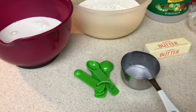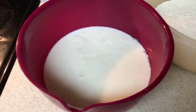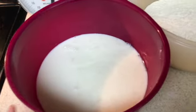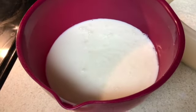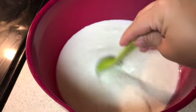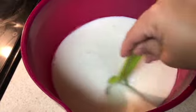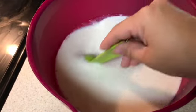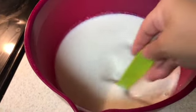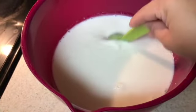Since I'm kind of one-handed here, I'm going to try to do this by myself. So I already added my 8 tablespoons of vinegar, and this is just white vinegar. You can kind of see how it's starting the process. Why do you need vinegar? It makes the buttermilk. See, it's thickening up the milk itself. Okay.